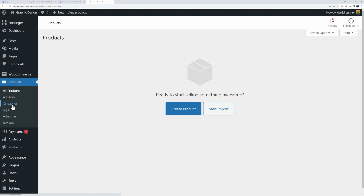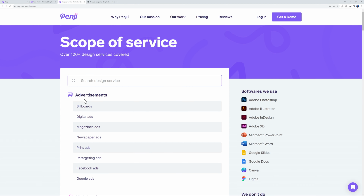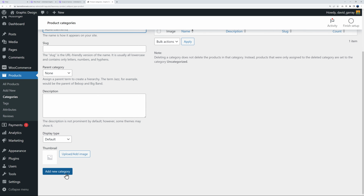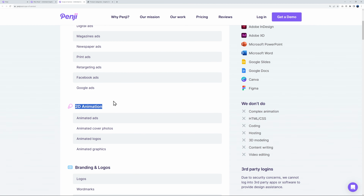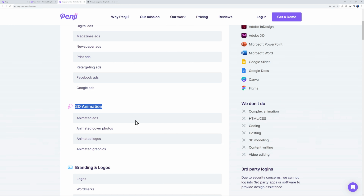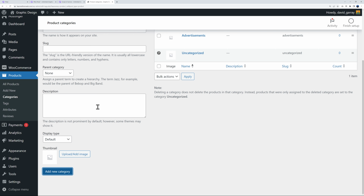So we go to categories first. And right here, as you can see, we need to put the name. So let's fetch the first one, okay? So I'm going to say advertisements, Control-C, Control-V, and then add new category. So there you go. As you can see, this one has been added. And then you can do the same with the other. So 2D animation. Let's add it here and then add new category. Branding and logos, Control-C.